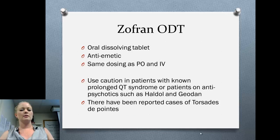And then the last one is a Zofran ODT. So it's an orally dissolving tablet. The dosing is the same as for PO or IV Zofran. You just put it on the tongue or under the tongue, just like nitroglycerin. It doesn't taste bad, so kids don't mind it.